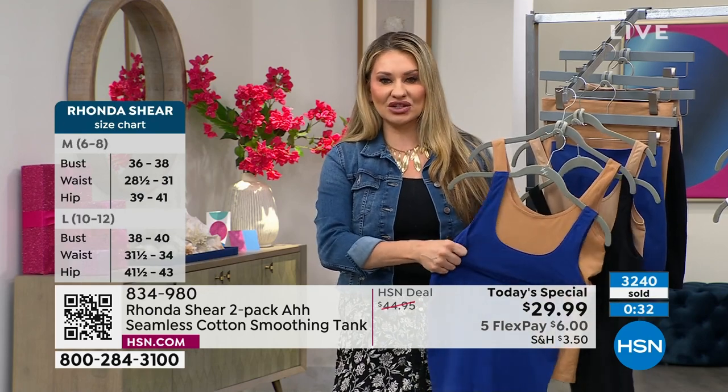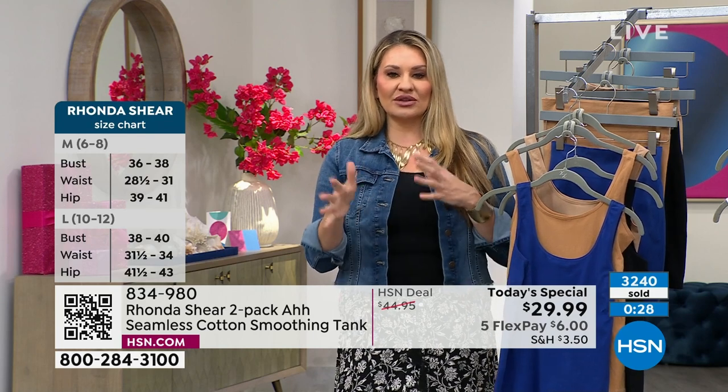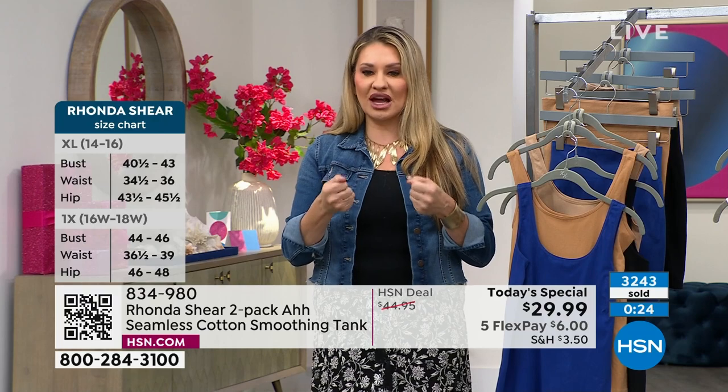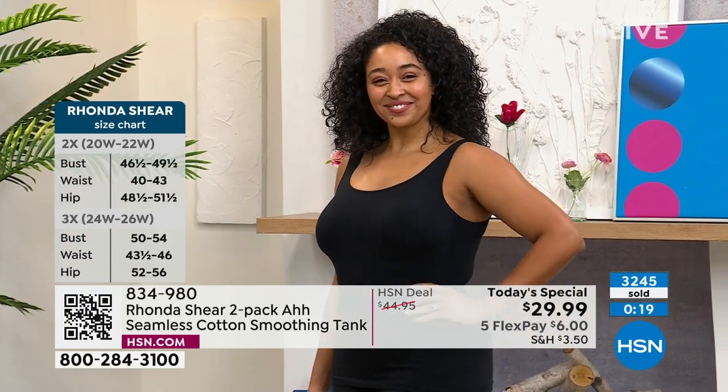This is going to be a tank that stays in shape. That's what Rhonda was mentioning. Those other ones, because they didn't have the nylon in it, and they mixed with the cotton, it'll shrink and it'll change its color because there's nothing. The nylon is what's going to hold that, and that's what makes this tank so different than any other tank.